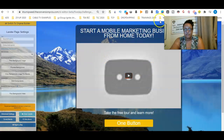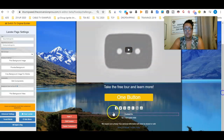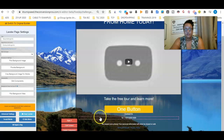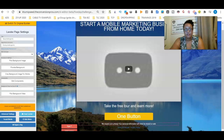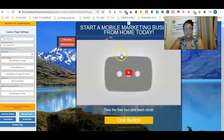Now I have the ability to come in here and I can customize this entire page. First thing I'm going to do is delete anything that I don't want. So like here, I don't want all this stuff on the page, so I'm going to hit Delete Component. Let's see, is there anything in between here? I'm going to delete this. Let's delete. Okay, let's delete this here. Delete. Okay, I'm going to delete this. Delete. And one more thing. Yes, I want to delete that. Okay, so now I can go in and start making edits to what I want.